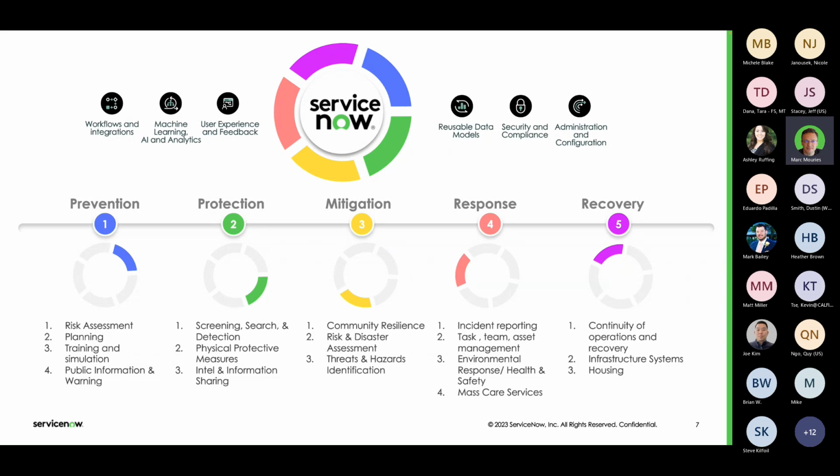In the protection phase, I think it's crucial to manage the screening, the access control, and the intelligence sharing, so that we make sure that we not only protect the information, but we can share the intelligence across agencies, and we can manage all the assets, monitor the state of those assets, and make sure that we can prevent any potential threats as well.